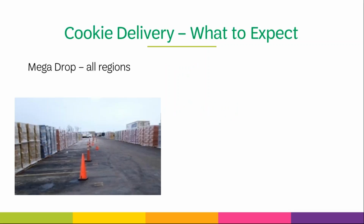So cookie delivery, we have mega drops in all of our regions. This is just a picture example of one of the delivery lanes that we had at, I think, Cincinnati last year or the year before. So we usually do them in very large parking lots or open areas. We stack the cookies up by skid, by flavor. You come in your car and you stop at check-in. We give you your deposit tickets and your delivery ticket and any initial order rewards that you've earned, and then we shuffle you through these delivery lanes, and you'll get out and verify the order as they load your car for you. They're really nice.